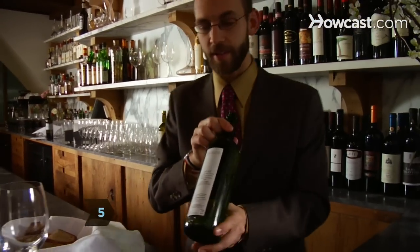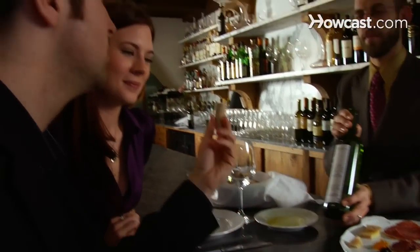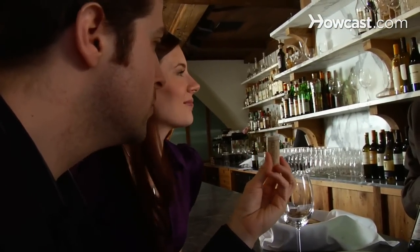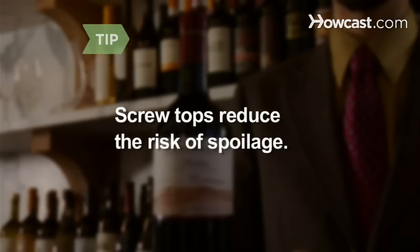Step 5. When the wine arrives, inspect the label to make sure it's what you ordered. Then take a look at the cork. There's no need to sniff it. If it's dry and crumbly, the bottle may not have been stored properly. If the bottle was sealed with a screw top, don't assume it's of lesser quality. Screw tops reduce the risk of spoilage, and top winemakers are using them more frequently.